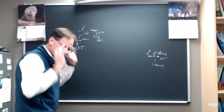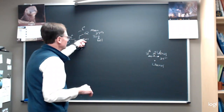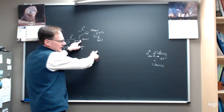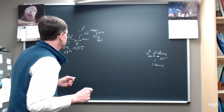Mars, you go out, it's dark. It's just gotten dark, you're looking to the south, and you see the bright orange Mars in that direction. There's a bright orange Aldebaran back this way. So Mars is to the east of Aldebaran, of the bright orange objects that you're looking at.